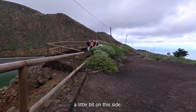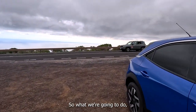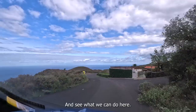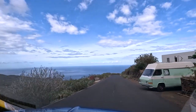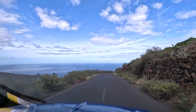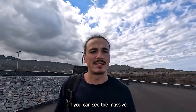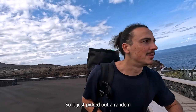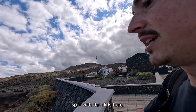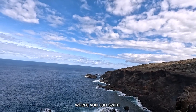And now it has cleared up a little bit on this side. So we're gonna stay on this side and see what we can do here. Okay, so here in the lower levels you can see the massive clouds behind me, but down here it's quite clear. So we just picked out a random spot with the cliffs here. Oh wow. Oh, there's some lovely pools where you can swim.